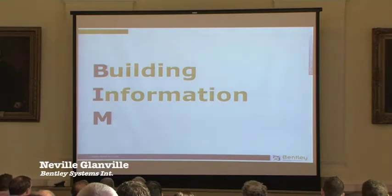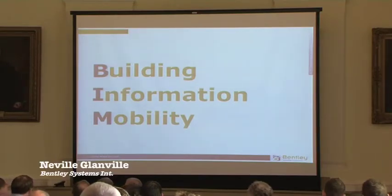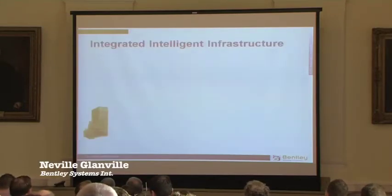And also, as we move forward, the relevance of mobile technology is becoming really, really important, particularly in the contractor domain. Field applications are what we're focused on, delivering capability to tablet devices, portable devices that can be used in the field to collect information, verify information, and feed information back to the main system. So it's about producing, ultimately, an integrated, intelligent infrastructure model.